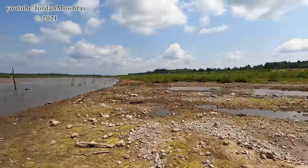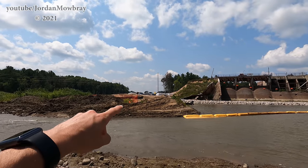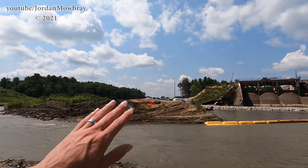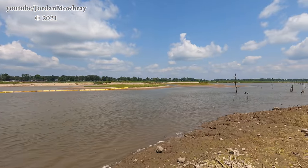I'm actually going to turn the camera around and show you guys a little bit more here while I'm heading back up to the truck to head over to the Tobacco River Dam. So like I said, I am not on the site. The site work is happening over here. There goes an off-road truck. They have this area all fenced off where the site work is ongoing, so I am staying on this side of the fence.